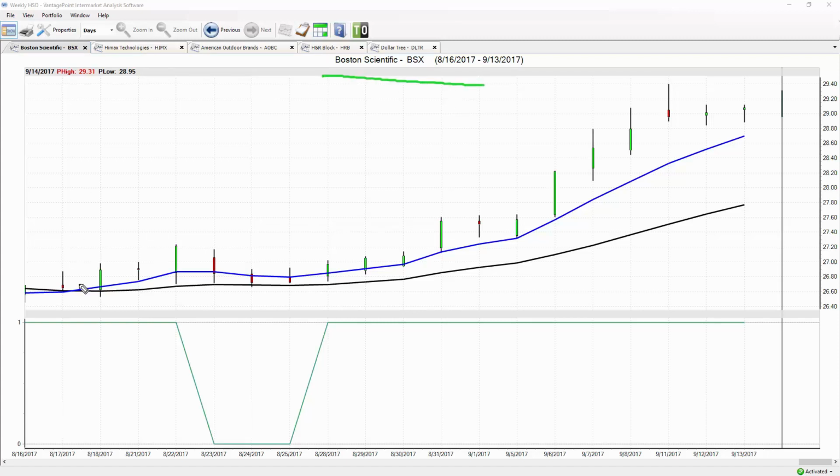So here in Boston Scientific, let's take a look at this. On the chart, we have the daily bars and candles. So these are just daily data. The software works off of end of day data here.